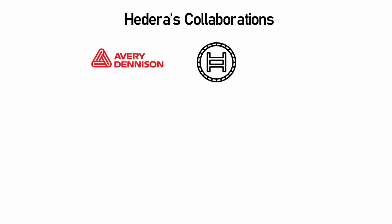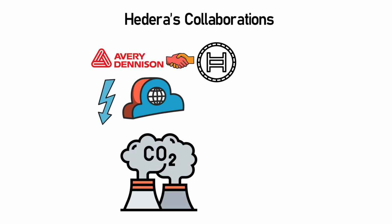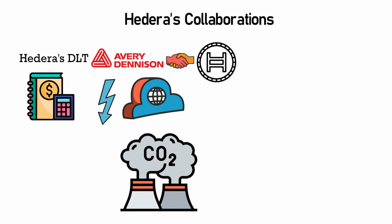Hedera's Collaborations. Hedera is also one of the most sustainable and eco-friendly crypto projects. Avery Dennison, the popular materials science firm, has collaborated with Hedera to make a product cloud that minimizes carbon emissions. Avery Dennison has implemented Hedera's DLT, or Distributed Ledger Technology, into its Atma.io cloud. They have applied digital identifiers to their retail products and other physical items to help identify the products in the supply chain.